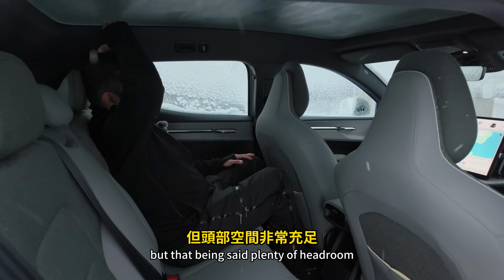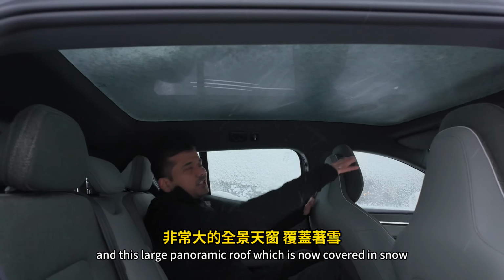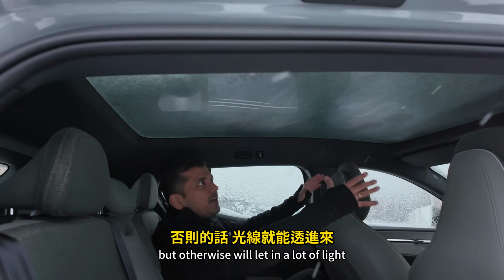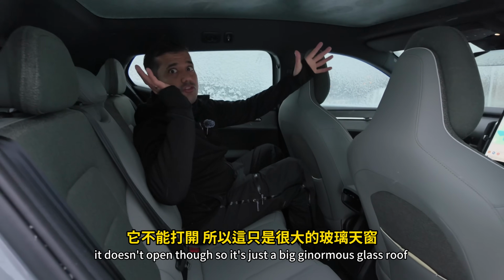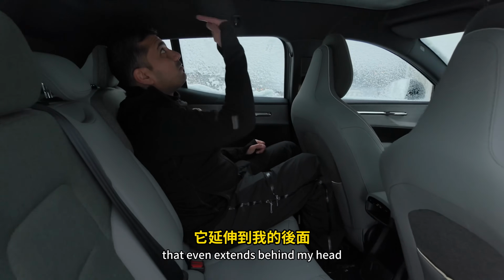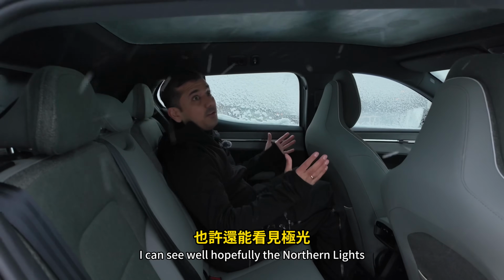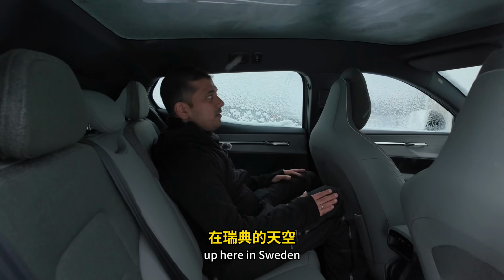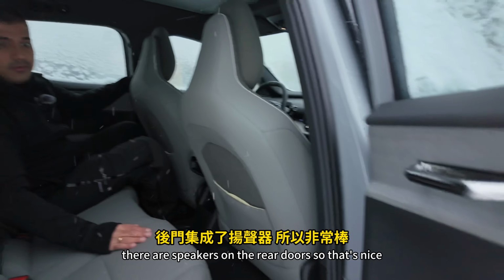But that being said, plenty of headroom and this large panoramic roof, which is now covered in snow, but otherwise will let in a lot of light. It doesn't open though, so it's just a big, ginormous glass roof that even extends behind my head. So even if I look straight up, I can see, well, hopefully the northern lights, maybe if you're driving up here in Sweden. So there are speakers on the rear doors, so that's nice.